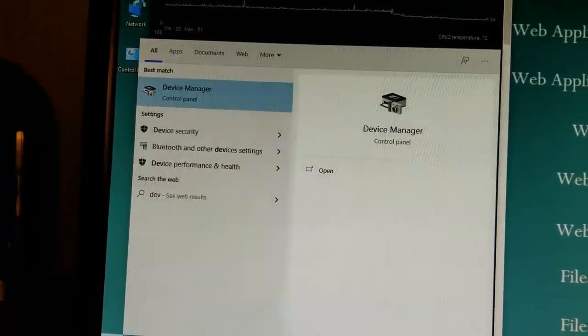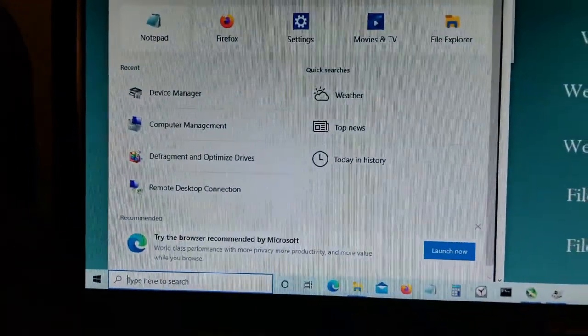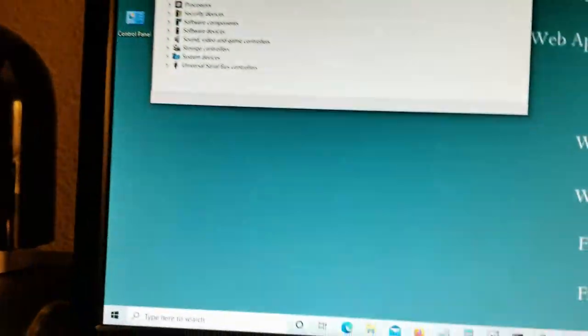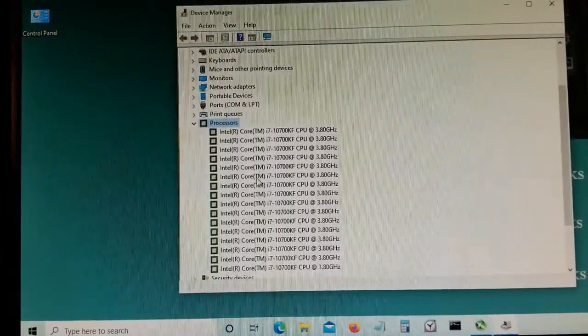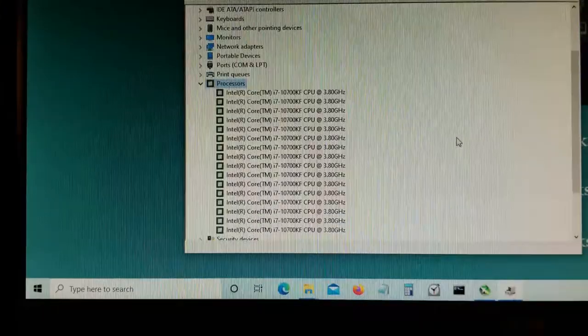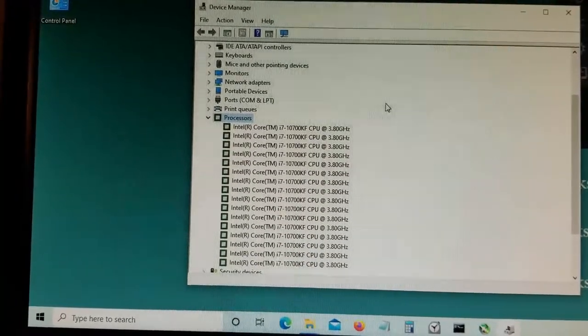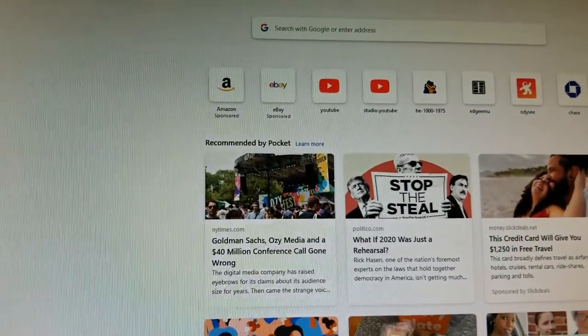i7-10700K computer. So let me go to Device Manager. So the CPU is indeed an i7-10700KF at 3.8 gigahertz. I think the maximum gigahertz with turbo, let me see what that is. I don't really remember. However, I can find it on here.